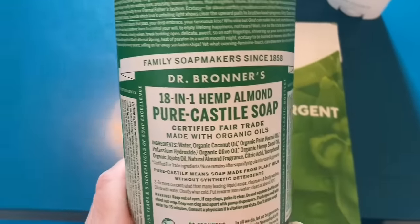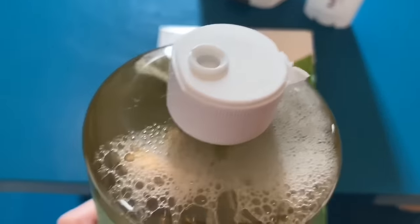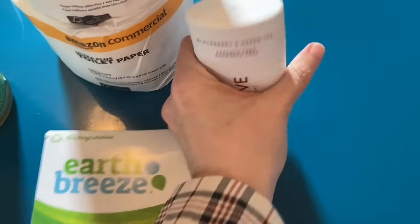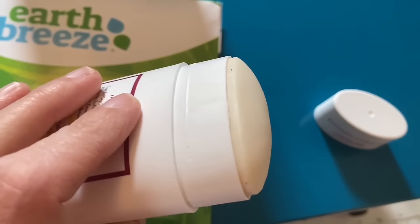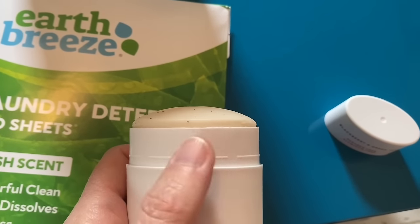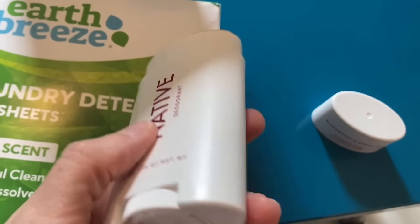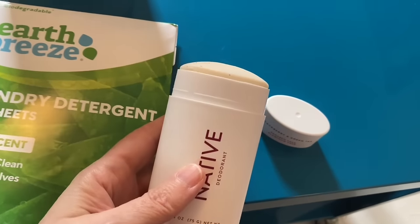This was a great find, Dr. Bronner's Castile soap. The only thing wrong with it is the top lid is missing, but we'll make it work. Then I was able to get a native deodorant. That's what it looks like. Somebody did push the deodorant up, but I don't think there were any swipes involved, but I can always scrape off the top edge if I'm concerned about it, but I think it's all right.